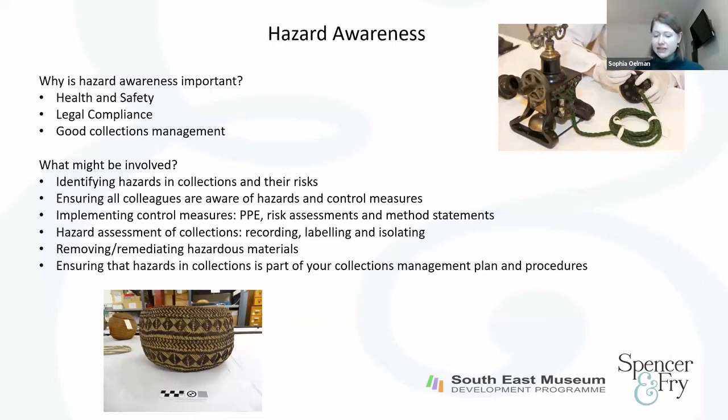So obviously the collections management links back to Spectrum processes. It's also connected to accession and disposal. And also thinking about objects on display that might contain a hazard, because that's obviously risking exposure not only to your colleagues but to visitors as well.